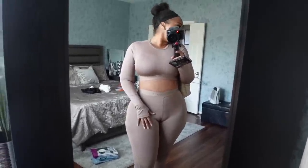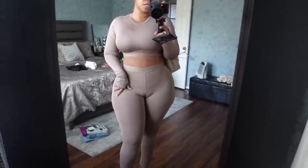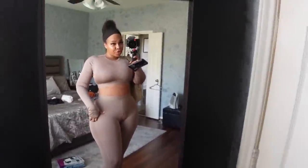Okay, this is the outfit that I put on. I can't remember, JD Sports, I think. I think the top was 25, bottoms were 20. Then I have on my Gucci runners. And then I just put on my tan bag just so we're cohesive. We match. And yeah, we're about to go get this hair did.